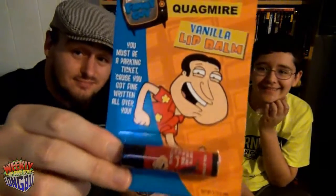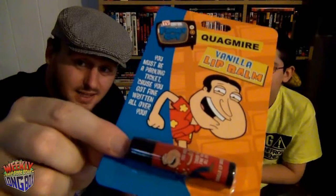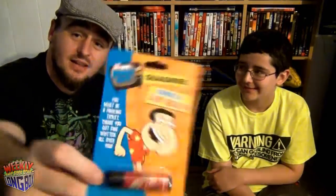What do we got next? That's messed up, guys. That's a little weird. Some giggity giggity lip stickity. No, it's actually a lip balm, and it says you must be a parking ticket because you got fine written all over you. That does not sound like a good pickup. Vanilla lip balm. There's also cinnamon lip balm on the back. Yeah, that's just horrible, guys.